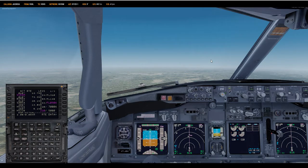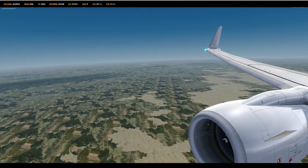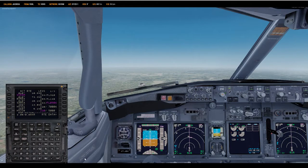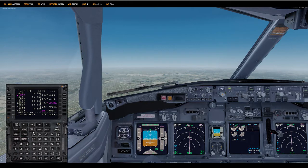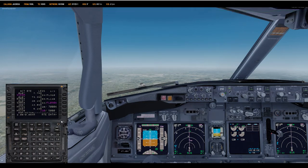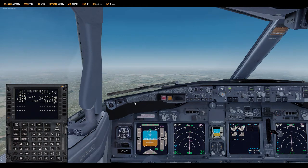It's a pretty clear sky actually. We are waiting. 17 nautical miles left for descending. So let's wait for a few minutes. 1012. Right, 1012 at VOHS. 1018 is showing, right. So weather is good actually. It will land there.